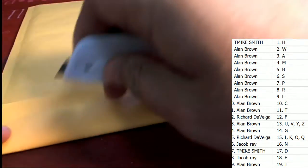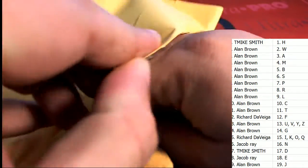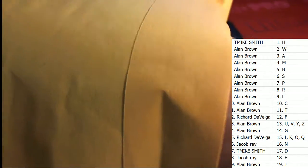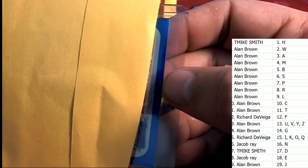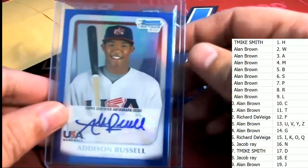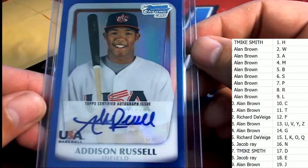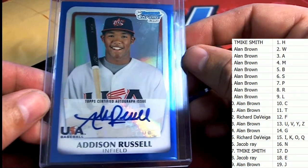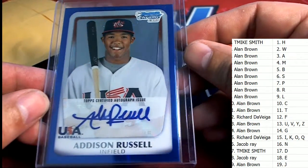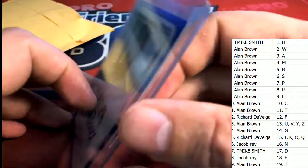All right, what's it going to be? Coming out of the very next one. What is it? Who is it? Good luck, everyone. Looks like a Topps Chrome. Addison Russell, USA. Letter R owner, Alan B. Congratulations. Addison Russell. Surprise, surprise.